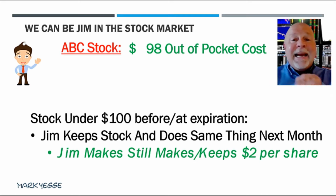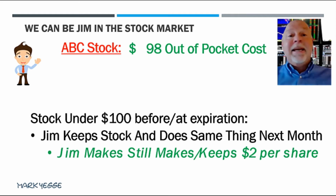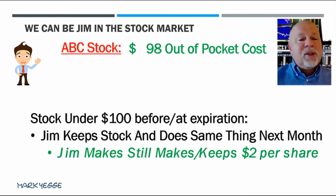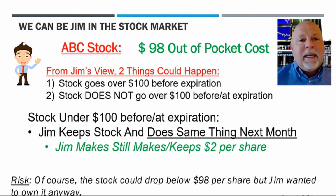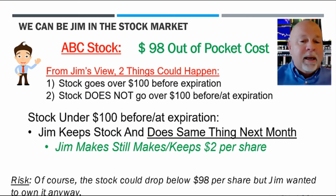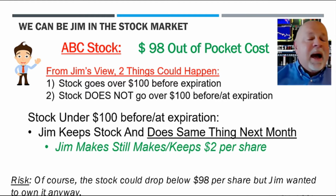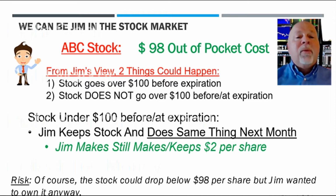Well, at $99.99, it's under $100. He gets to keep that stock, just like he did in the real estate example, and he gets to do the same thing the next month, right? So he finds somebody else, it gives him $2 a share, and then he lowers his cost from 98 to 96. So he still makes the money, and he gets to keep the $2 per share that he got no matter what. He's just limited on his upside. Now, of course, this is a stock that he wants to own, and the stock could drop certainly below 98 bucks a share, but he wanted to own this particular stock anyway.